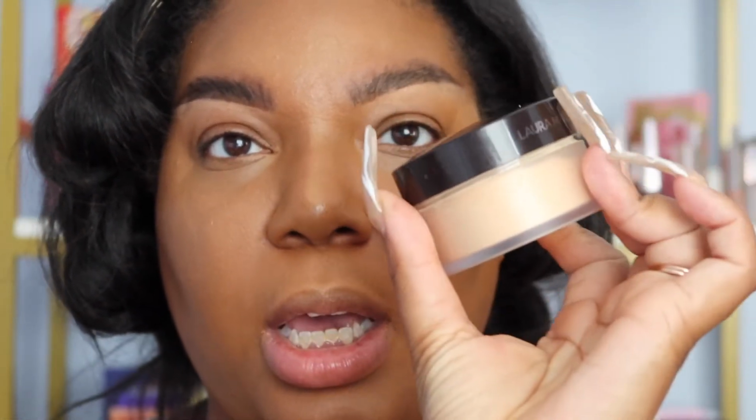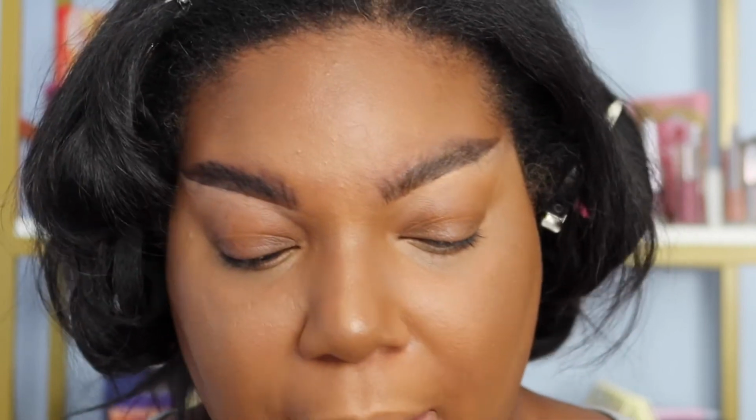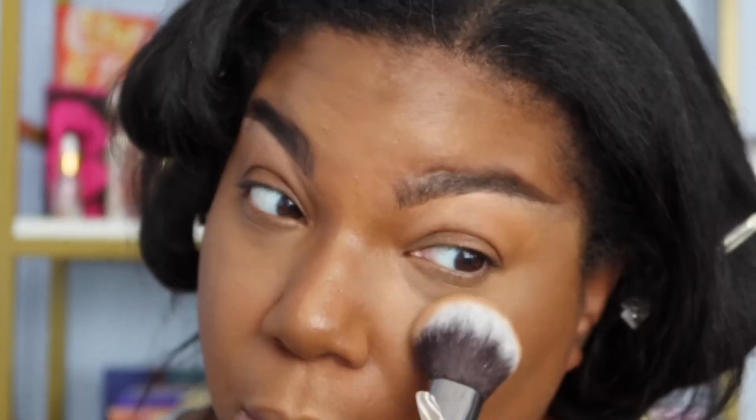So I have the Laura Mercier Honey Translucent Setting Powder, and I will be using that today to set this concealer and just seeing how it works. So far so good. It looks really good with the setting powder. I will again finish the rest of my face and come back and give you my final thoughts on the Black Opal Brightening Concealer.